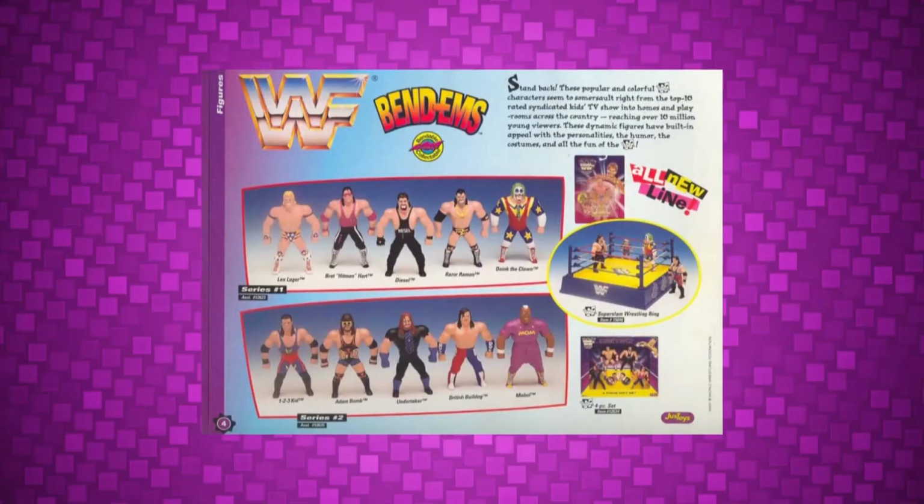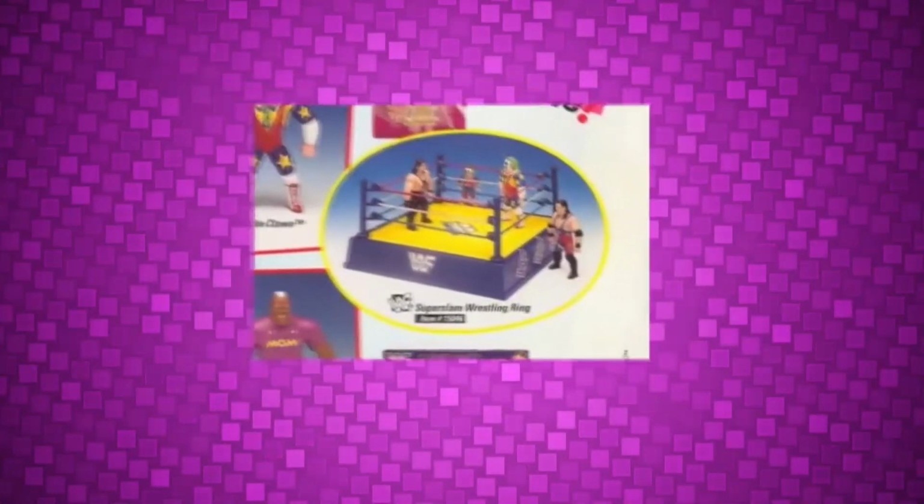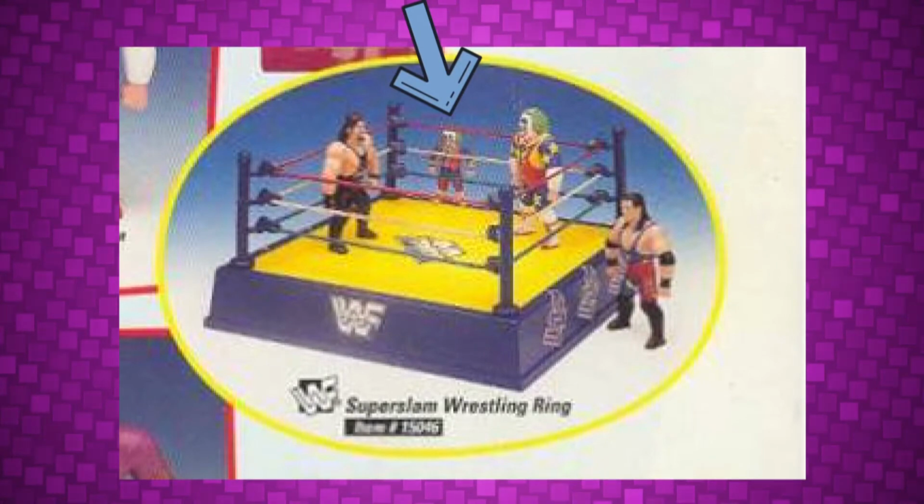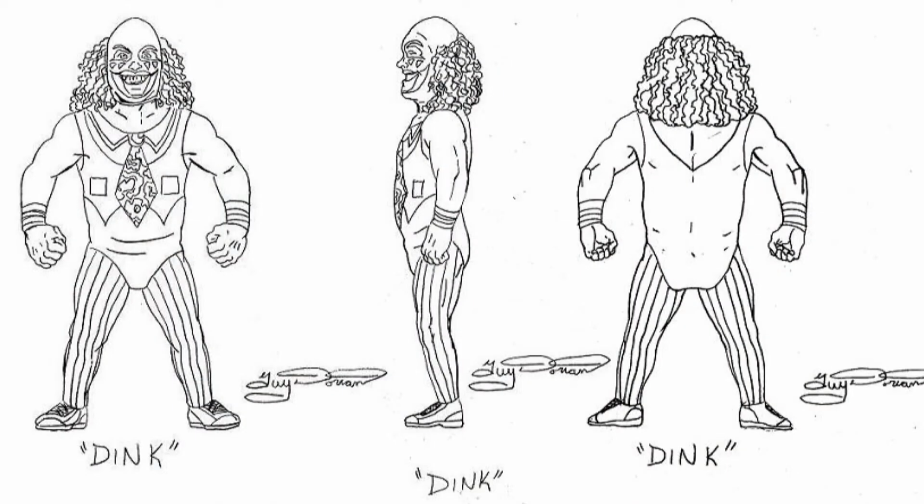Along with Series 2 release, a Bendem Super Slam ring was set to come out as well, and with it, a Dink Mini Bendem. But just like Adam Bomb, the Dink figure was never released. Also like Adam Bomb, the concept art exists for this one too.